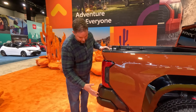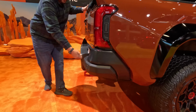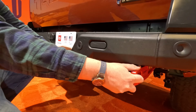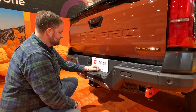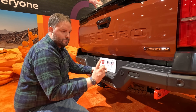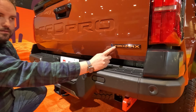Coming around to the back, you've got a different bumper than ours. This is plastic here, but that guy right there, this is straight from ARB. This is a metal bumper, and you have ARB heavy tow hooks. I feel like a helicopter would pick this truck up from these 2 right here. That's pretty cool. 2-inch receiver, traditional 7 and 4-way pins. So it's a real truck, does real things, but you don't lose your parking sensors. That's pretty cool. Powertrain wise, well, it's hybrid only.